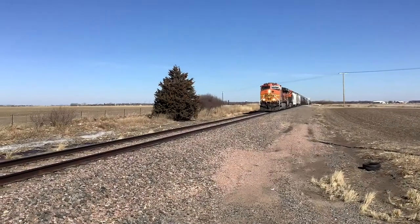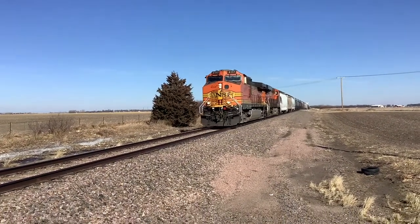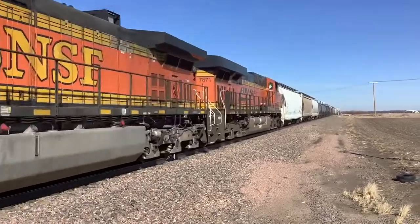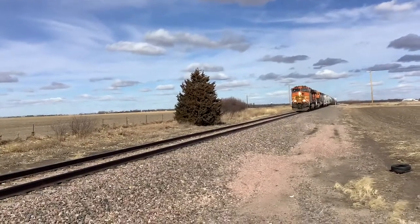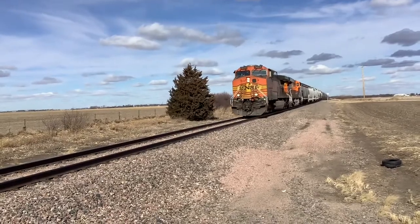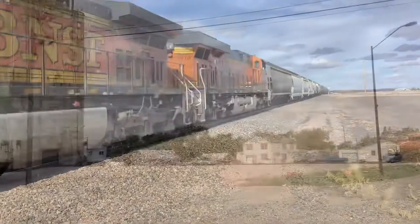The BNSF Bellwood subdivision is a 40-mile stretch of single-jointed rail track that runs from Seward to the ADM Columbus Plant just south of Columbus, Nebraska. Archer Daniels Midland, or ADM, is a major company that mainly deals with grain and ethanol. Its Columbus hub, or plant, is the one and only customer that the 842 works.